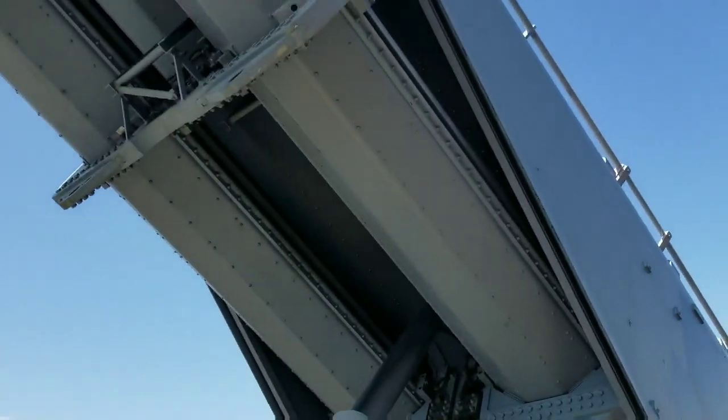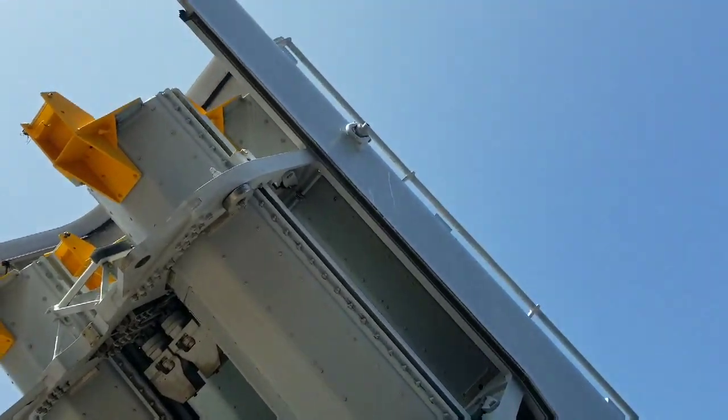Gotcha. And they're missile guided. I mean, they're GPS guided. Yep, sure. GPS guided. Wow. Tomahawks, baby. That is amazing.